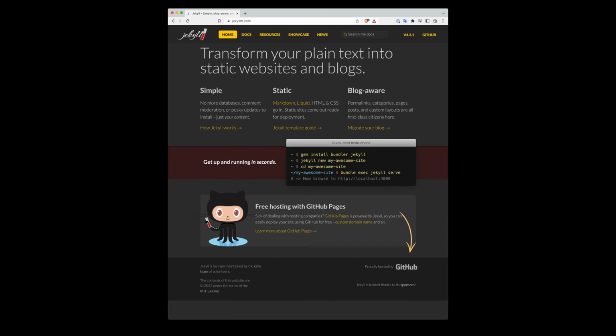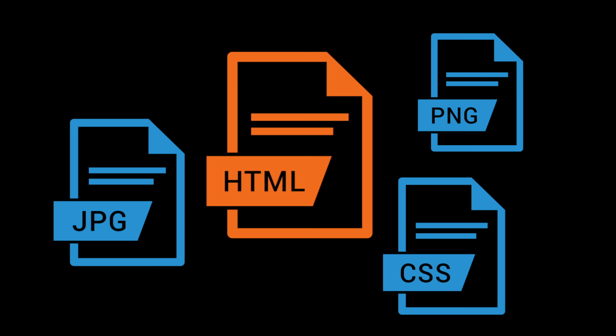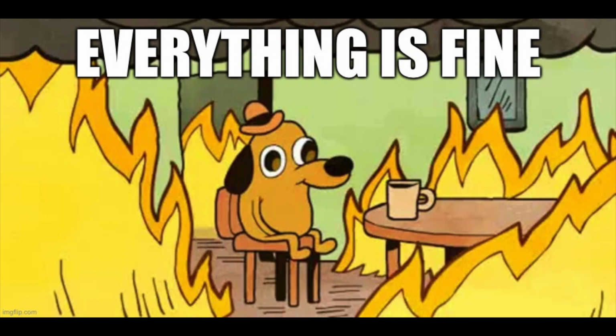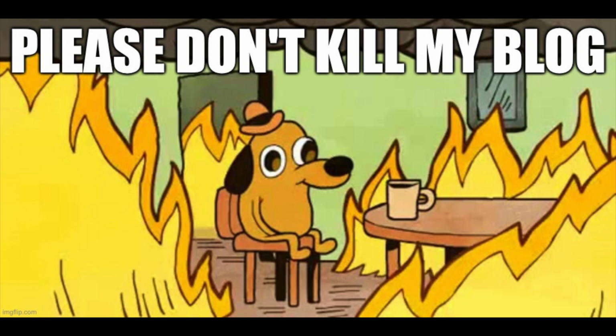It's a statically generated site made using Jekyll, so it's just plain HTML, CSS and images. I'm also hosting my site on Amazon AWS and serving everything via CloudFront, so in theory it should be able to handle a lot more traffic without falling over. But please don't try and break my website.